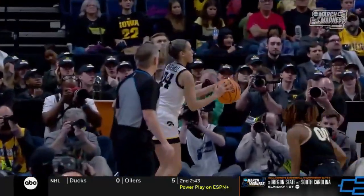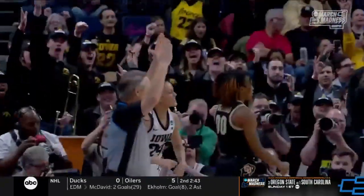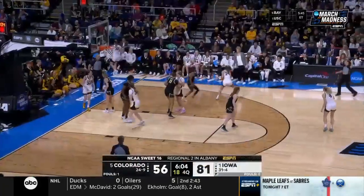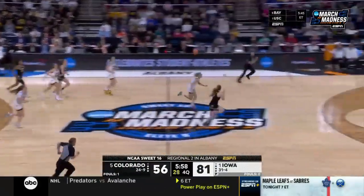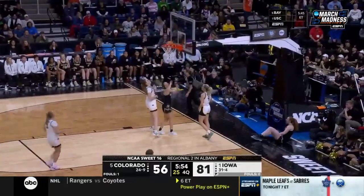Gabby Marshall on the day, 4 of 5 from three, stepping into it confidently. She didn't score in the second round game. Big smile here. Caitlin Clark now knows how important Marshall and her confidence from deep are. And Colorado back in the man now. The steal, Foreman gets fouled by Fierbach.